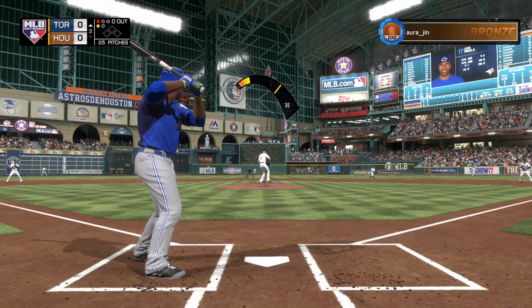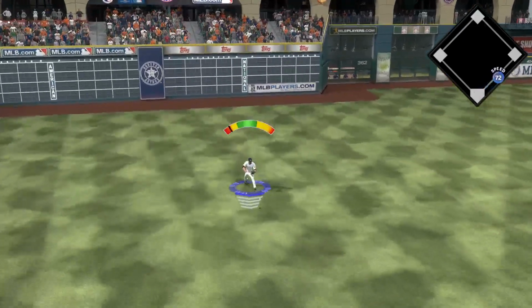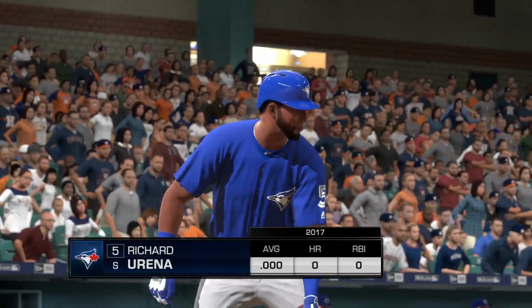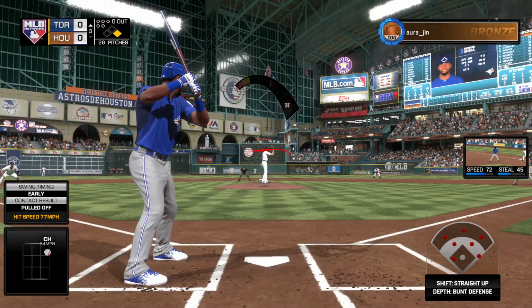Look into McCann, the 1-1. This one's flared out toward left. And that'll get down for a base hit. Now to the plate, number 5. This will be his first trip to the plate in this one. Number 5.